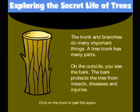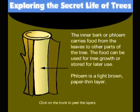Click on the trunk to peel the layers. The inner bark, or phloem, carries food from the leaves to other parts of the tree. The food can be used for tree growth or stored for later use. Phloem is a light brown, paper-thin layer.